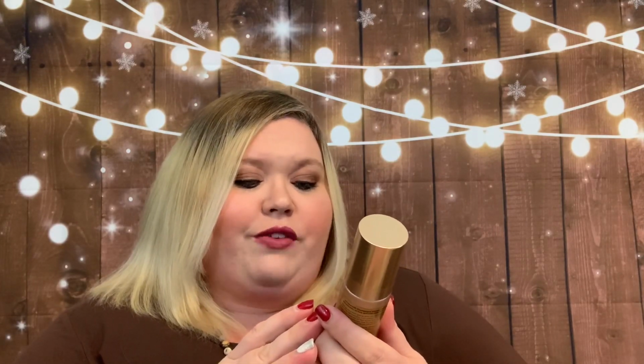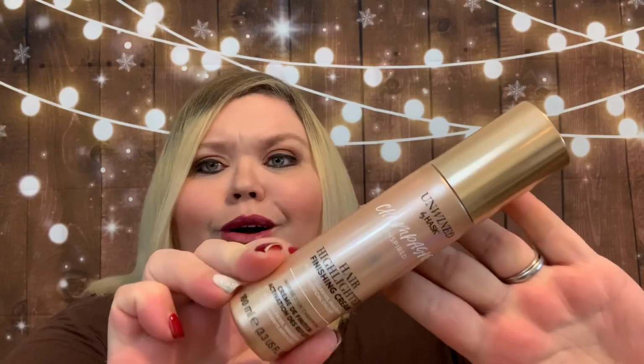Kind of like a kid, nip into it. And all right, this is from Unwind by Hask, champagne inspired hair highlighter finishing cream, free of sulfates, parabens, and artificial colors, infused with champagne extract, packed with antioxidant to enhance shine and soften hair. It says, glow up your hair game with this shimmering finishing cream, lightweight, non-greasy formula, helps soften and hydrate all hair types, leaving behind a dewy champagne radiance. Use on wet or dry hair to tame frizz and finish your style. Oh, I'm excited. Girl. Oh my goodness.